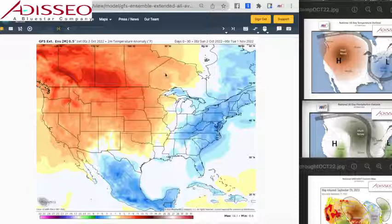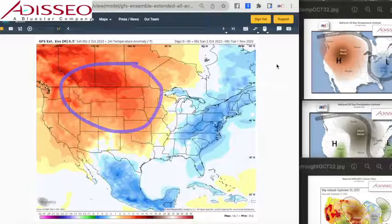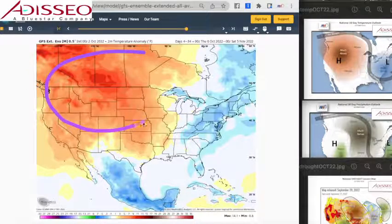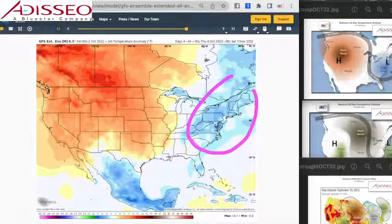And there it is, warm in the west, real warm out west here, and then cool in the east. And then as we go through time here, watch what happens. This is now even into late October. You can see the GFS computer model guidance does not change much. It still shows unusually warm air out in the western sections of North America. Meanwhile, much of the eastern third of the U.S. and eastern Canada stays cool.